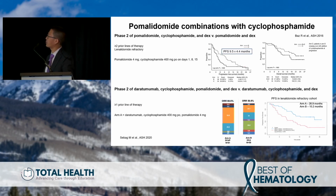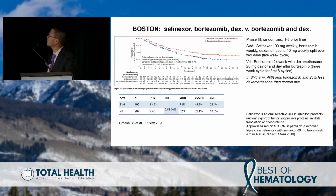And then there are other options like combining pomalidomide with cyclophosphamide, or a study with daratumumab. These studies just illustrate that cyclophosphamide can be a really effective option while you're trying to figure out your next step, thinking about CAR T or clinical trials, et cetera. And then selinexor, again, is an option that's available right now. It's a pill, so it has that convenience.